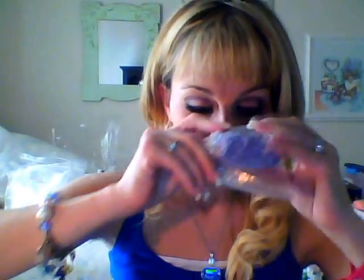Here is a Bathos. This is a bubble bar. Smells fabulous. Really good.